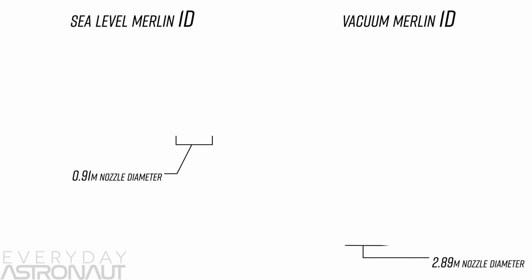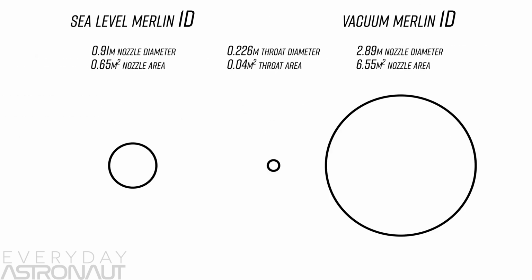Again, for ease of reference, let's look at SpaceX's Merlin engine, which has the same chamber and throat diameter, but with different bells. A sea-level Merlin has a nozzle that's 0.91 meters wide, whereas the Merlin vacuum engine has a 2.89 meter wide nozzle. Since both engines have the same throat of 226 millimeters, this means the sea-level Merlin has an expansion ratio of 16:1, while the Merlin vacuum engine has an expansion ratio of 164:1.